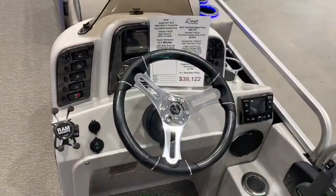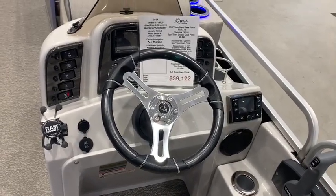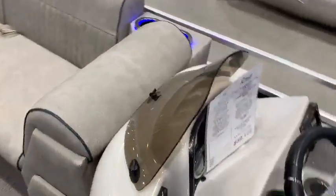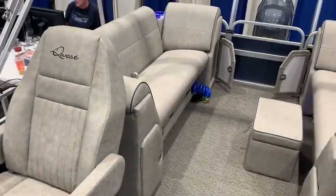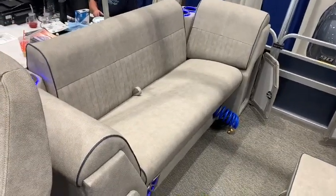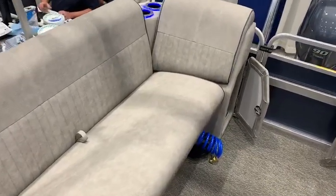You'll notice a nice Infinity stereo, lighted up rockers, Humminbird depth finder, and this one for the spoiled captain has a powered cup holder that keeps your beverage nice and cool all the time. Refrigerated cup holder, I believe they call it. Nice lounger right behind the captain's seat with more lighted up cup holders.